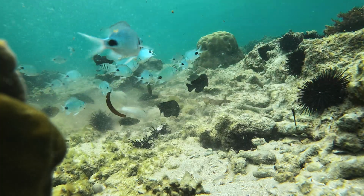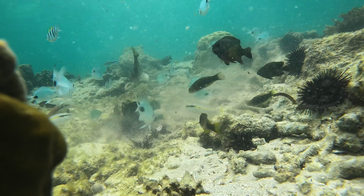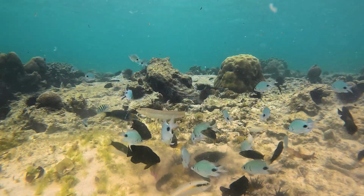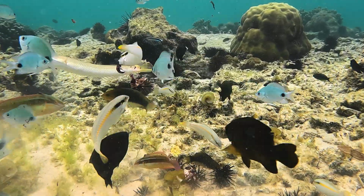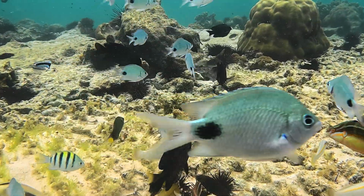The damselfish with a black dot is called the four-eye sergeant. It's native to the western Indian Ocean, from Kenya to South Africa. I was happy to see fish like these, which are found only in the Indian Ocean. It's such a joy to observe fish living in their natural environment, just like being in an aquarium.